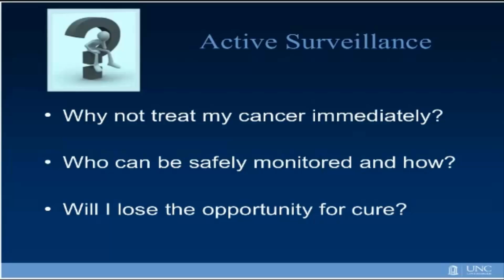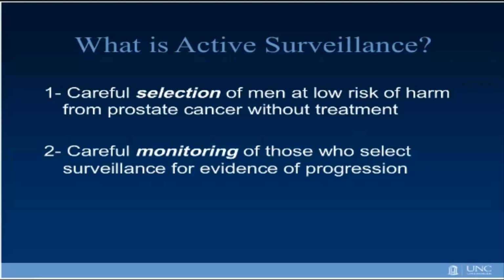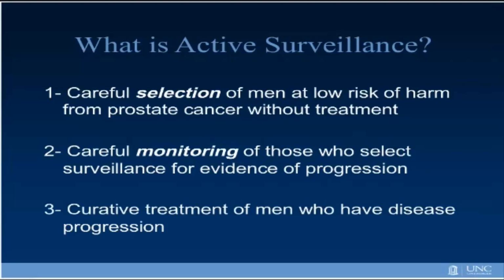So active surveillance, as we currently define it, is defined by the careful selection of men at low risk of harm from prostate cancer without treatment, the careful monitoring of those who select surveillance for evidence of progression, and then the initiation of curative treatment of men who have disease progression, and we believe this is initiated while the window of opportunity for cure is still open.